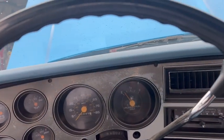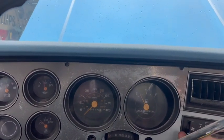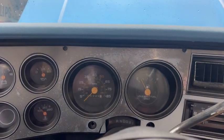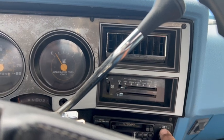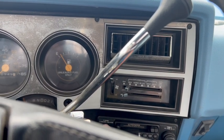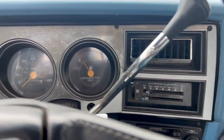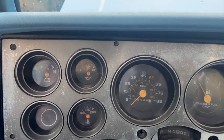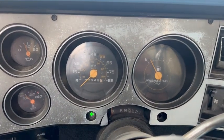We're going to start our '86 Chevy K10 up here. You can hear the fan. There's the stereo. There's your oil pressure gauge. About an eighth of a tank.